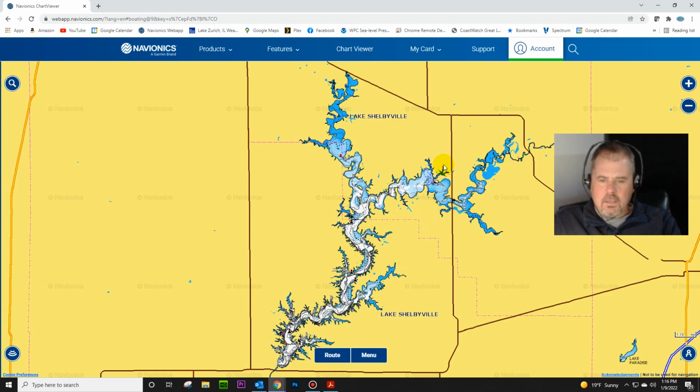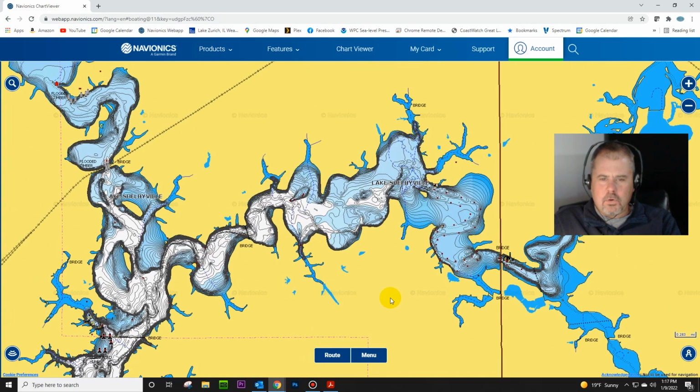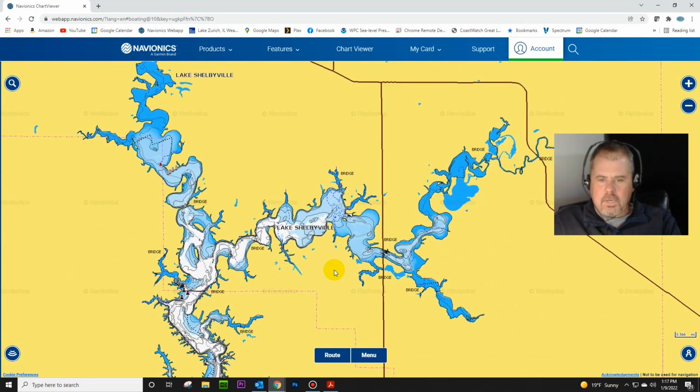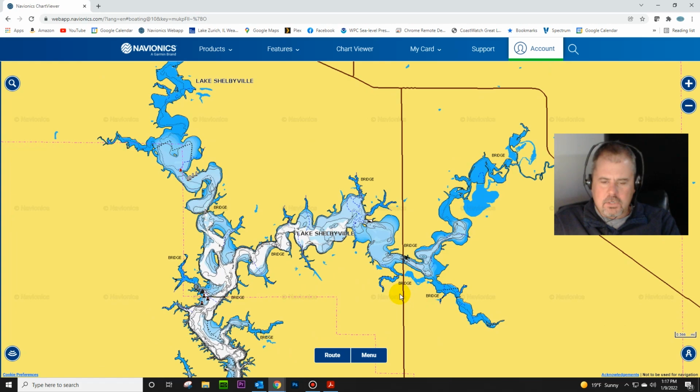The earliest I've ever fished this lake is probably early May, but I have no doubt that if I came down here in the month of April and even the second half of March, I would expect to catch walleye and saugers up this major feeder creek here. I think it's the Kaskaskia River, something like that, and this is the major feeder creek branch here.